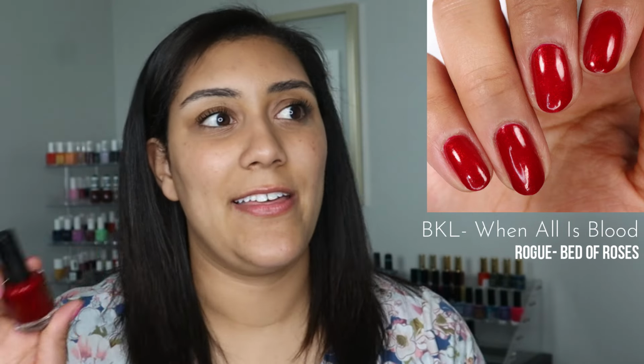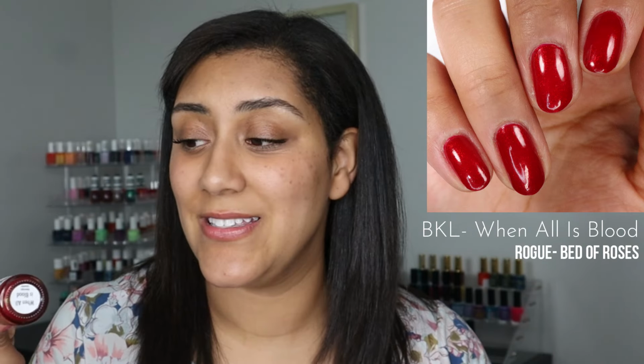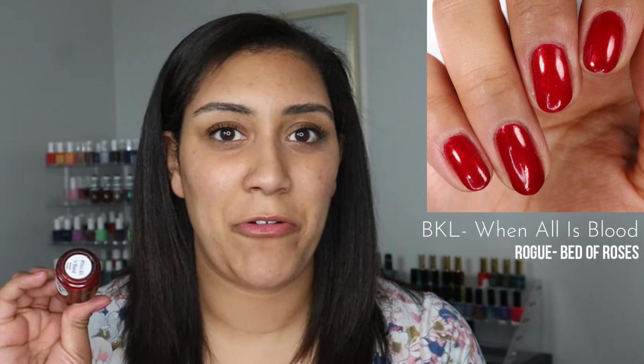I got it in PR. I swatched it. I think I wore it shortly after, and then I wore it again for the holidays that same year, and now I've worn it again. So this is one I think I've had on my nails 4 times, which is a lot for me. And when this was on its own, I absolutely loved it. It was rich, it was luxurious, every bit as beautiful as I remembered it being.